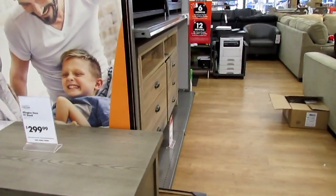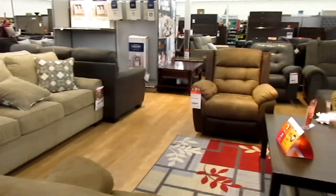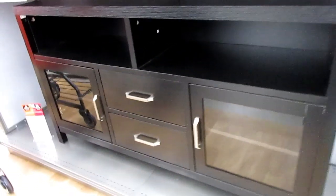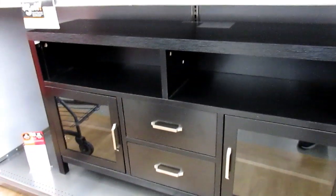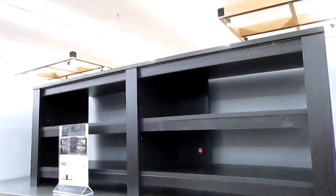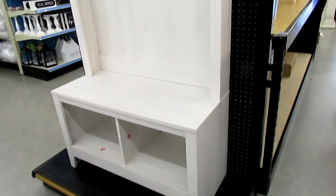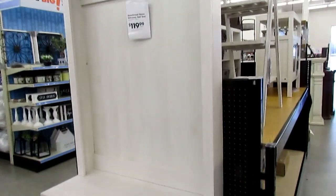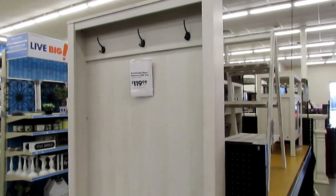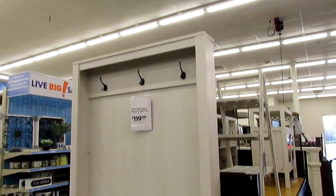Mom was liking this entertainment stand, TV stand here. Oh no, it's not supposed to be so big. $199. That was $99 and doesn't even look as nice. And they got an entryway hall tree. Mine looks better than that, and I paid $90. That might even fit on my little wall. Yeah, I like that it has the shelf at the top.